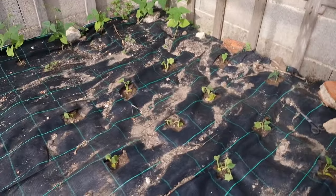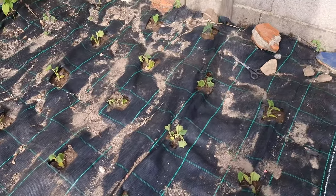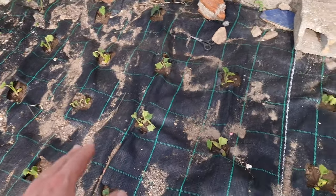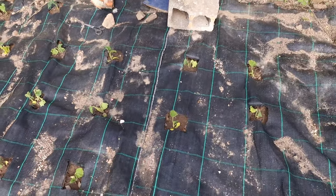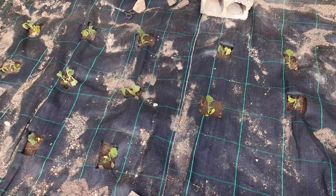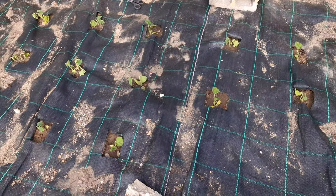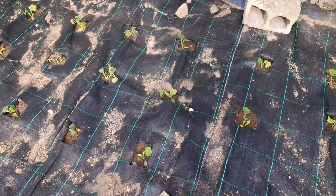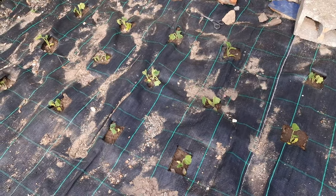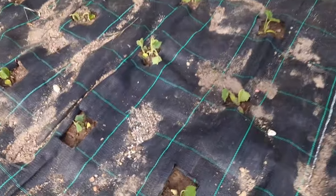Okay, so we decided to take all the melons out from this side because we figured out that they needed sun. The problem was that they're too much in the shade and they need sun to start growing. So here we planted already the jam squashes.